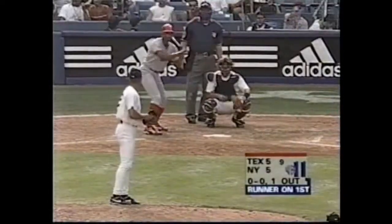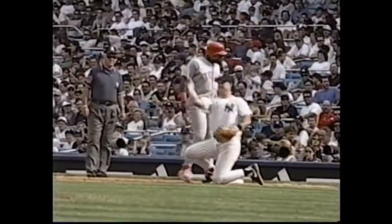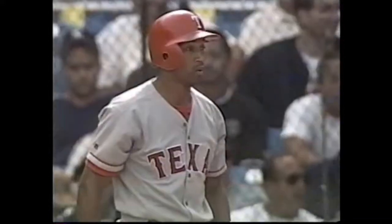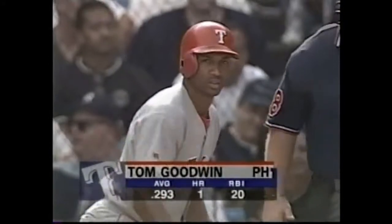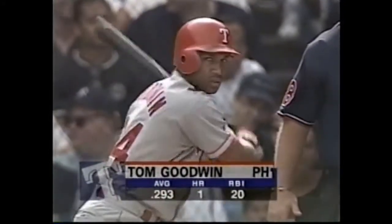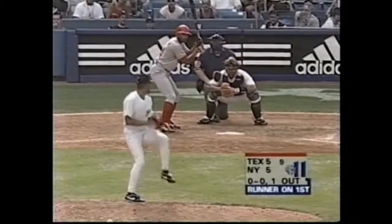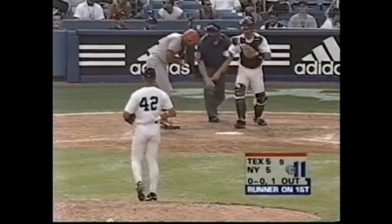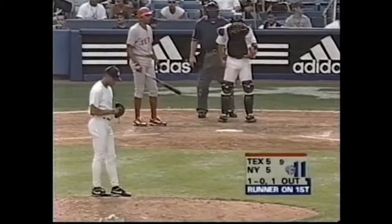And now we have Tom Goodwin, Bobby, batting for Bobby Kelly. Goodwin with good speed, batting .293. No power at the plate, but a very difficult duo to double up in case Mariano can induce him to hit the ball on the ground. Well, he's a good handler of the bat, and you may see a little play put on here by John Oates if the count gets into the batter's favor.